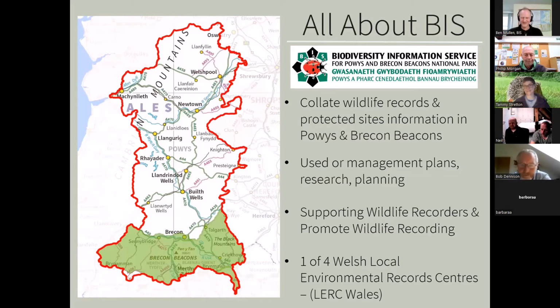And we also support wildlife recorders such as yourselves and our experts, who they'd never like to be called experts, but our vice county recorders, who we've got 2 of here tonight. And Bob, who's also with us, is actually a dragonfly recorder for Breconshire. So we've actually got 3 of our vice county recorders. And we promote wildlife recording, which is what I'm trying to get all you guys to do from your trail cameras, and try and get more mammal records into our system, because they are slightly under recorded, and they're slightly elusive as well, a lot of them being nocturnal, of course.